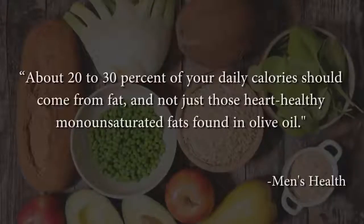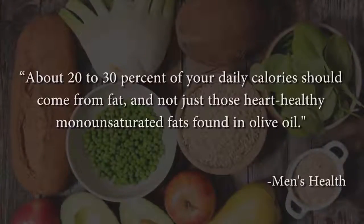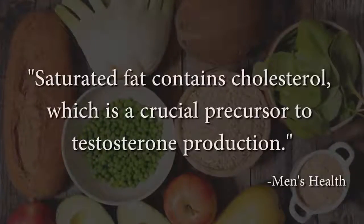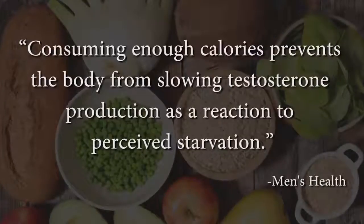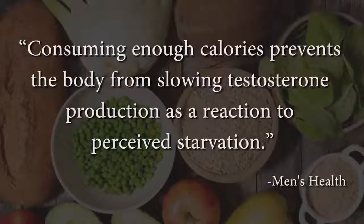Listen to this. Men's Health reports about 20 to 30% of your daily calories should come from fat, and not just those heart-healthy monounsaturated fats found in olive oil. Saturated fats contain cholesterol, which is a crucial precursor to your testosterone production. In addition, consuming calories prevents the body from slowing testosterone production as a reaction to perceived starvation. As you can see, cutting fats or starving yourself with low-calorie diets is definitely something that men should avoid.